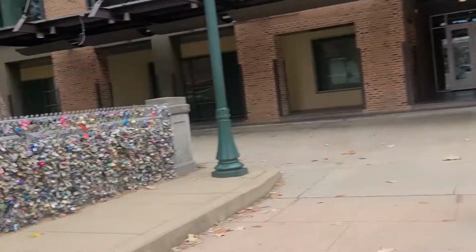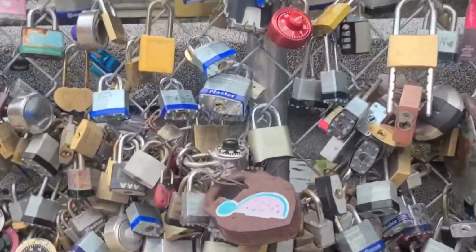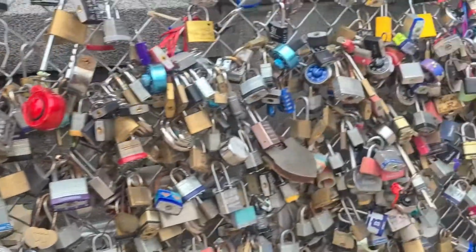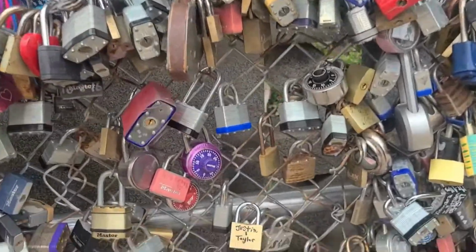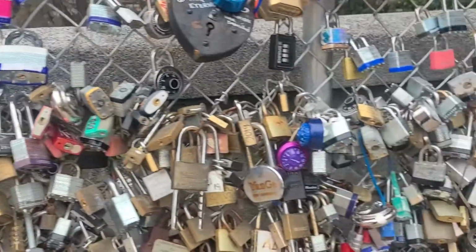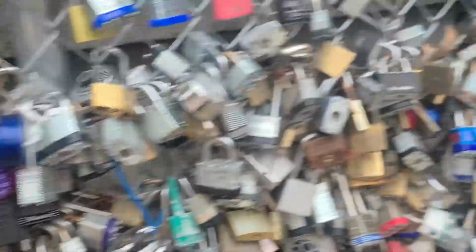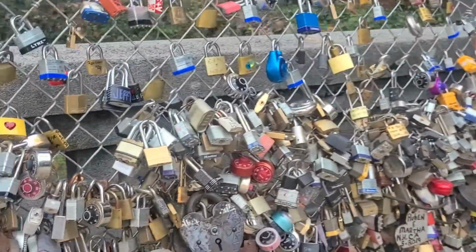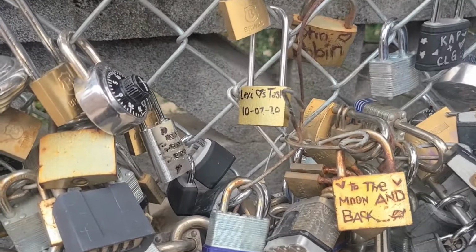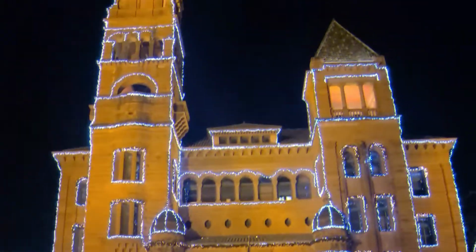Let's check out some more. It's interesting. Oh, I see a red heart lock, big one, right here. There you go. And then we have Justin and Taylor. We have Yando, Yenji. This is cool, guys. Check this out. I'm loving it. To the moon and back. To the moon and back. Oh, how sweet. This is another view.